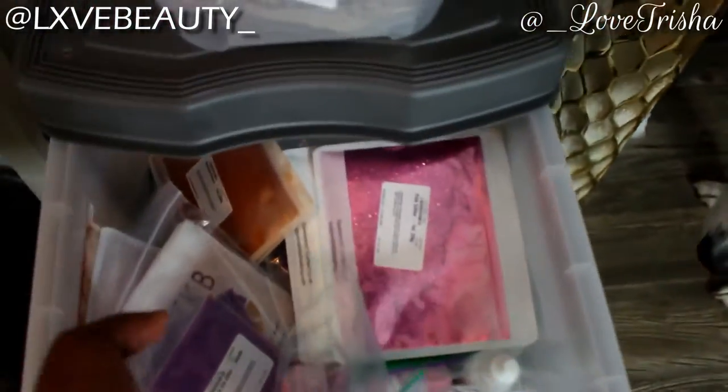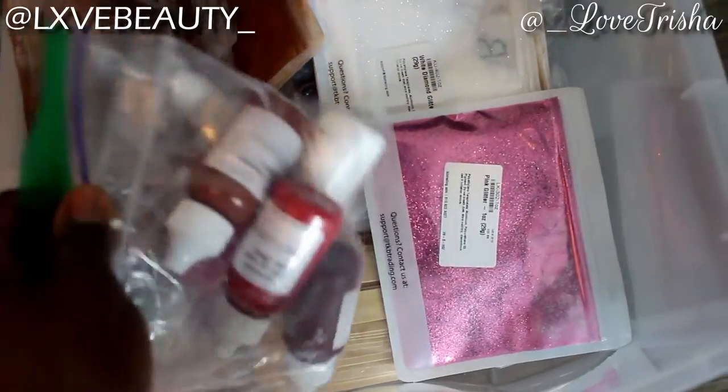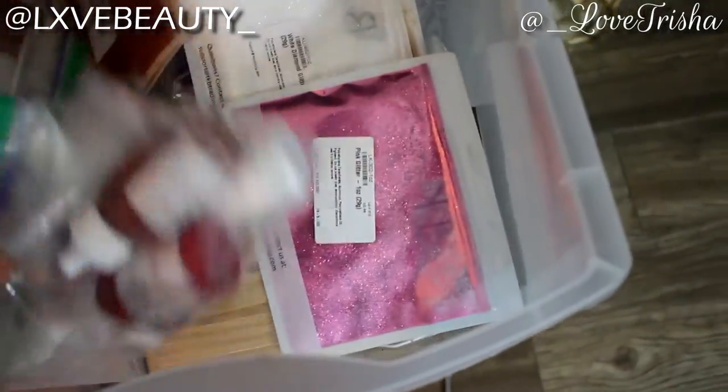Okay. So in this first drawer is where I keep all of my pigments and stuff. So I got some pigments. I get all my pigments from TKB. So I got all that stuff in there. I keep my glitters in here. I got my liquid pigments. Got some from TKB and some from different places.